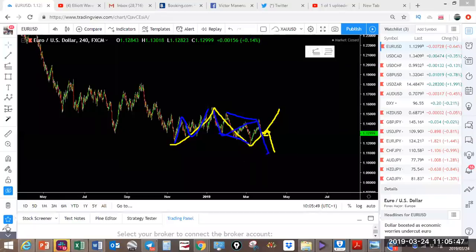Okay, now if you don't get a corrective structure here and you start getting an impulsive move from here, that means the alternative that we discussed last week, which is this one, being the running flat. I hope you can see the difference. See pattern recognition. This one will be playing out now. 1, 2, 3, 1, 2, 3.